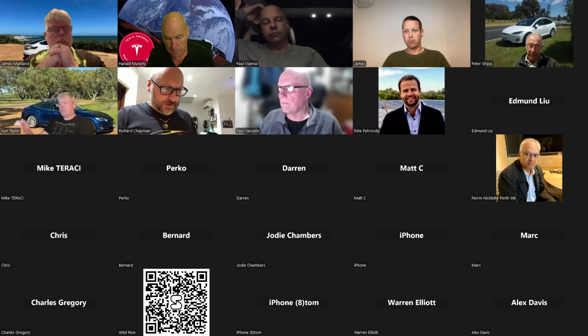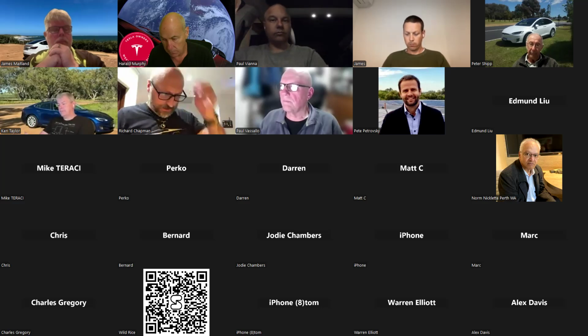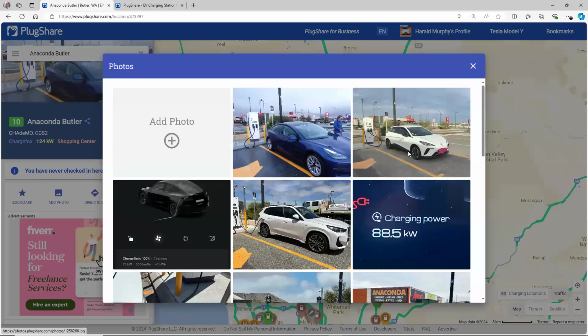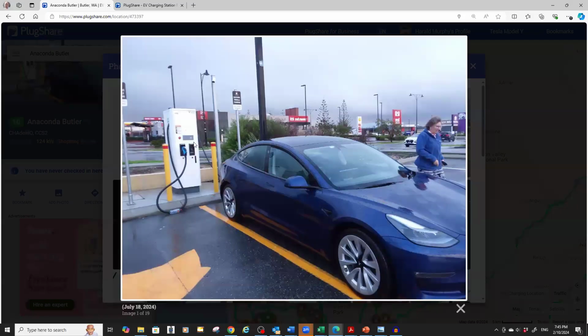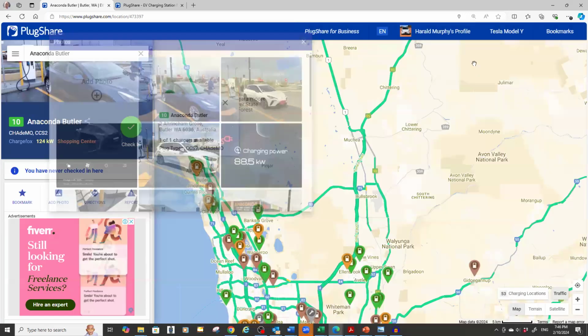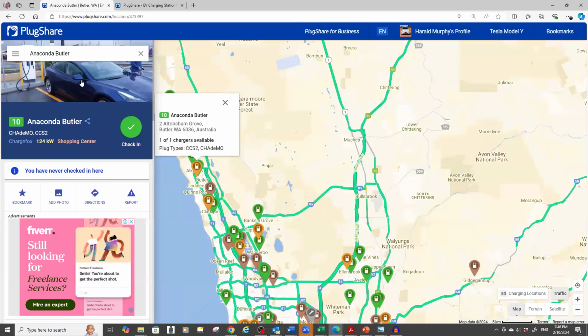Well, just outside the Anaconda in Butler, on the edge of Alkimos. Oh, Anaconda, yeah, got it. Okay, seen. All right. Oops, sorry, I'll just bring up the image there. You can see a few images, and it's an unbranded ABB charger with a useless CHAdeMO on it, and not quite useless because I've got a CHAdeMO adapter. And if it's only got two sockets, I use the CHAdeMO so that if someone turns up with the CCS2 and that's all they can use, they can get on it, which is exactly what happened.